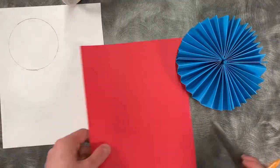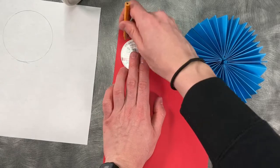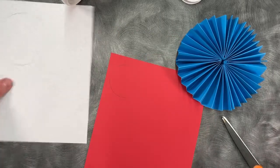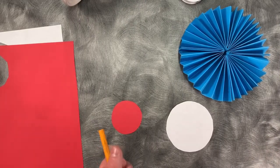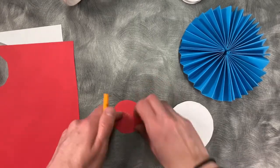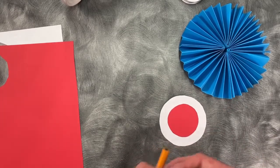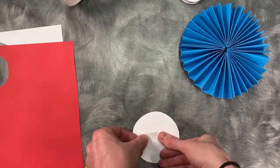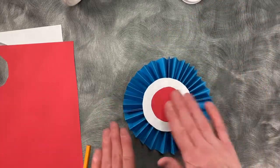And then I'm going to use red for my center. Go ahead and use something else I just have lying around the office, slightly smaller. And you just want to go ahead and cut these out. Once you have both of your circles cut out, just go ahead, cut a little piece off, tape the smaller circle on top of the larger one, as close to center as you can get it. Go ahead, flip that over, and then make sure that you get the bottom taped onto the center of your rosette.